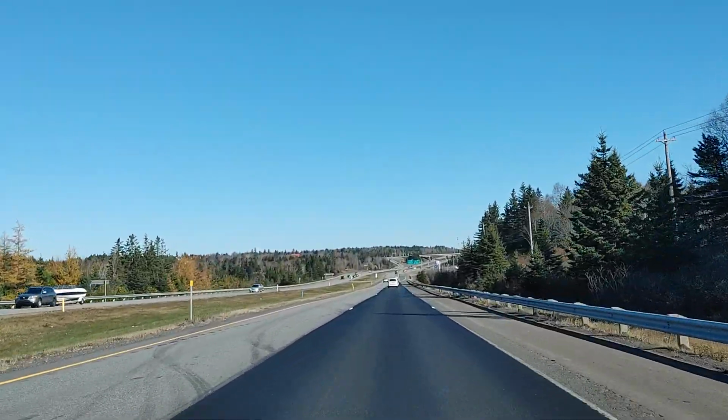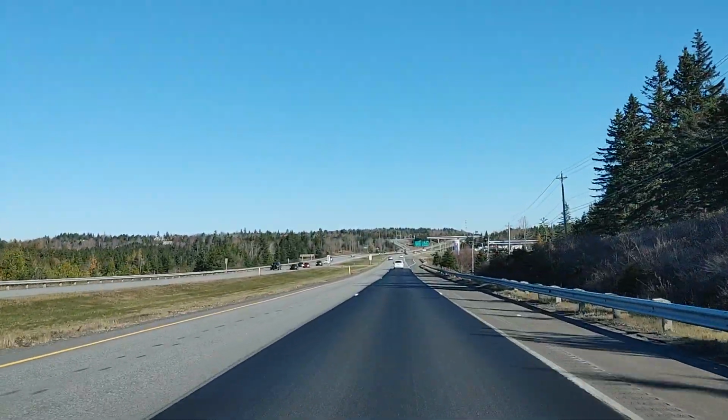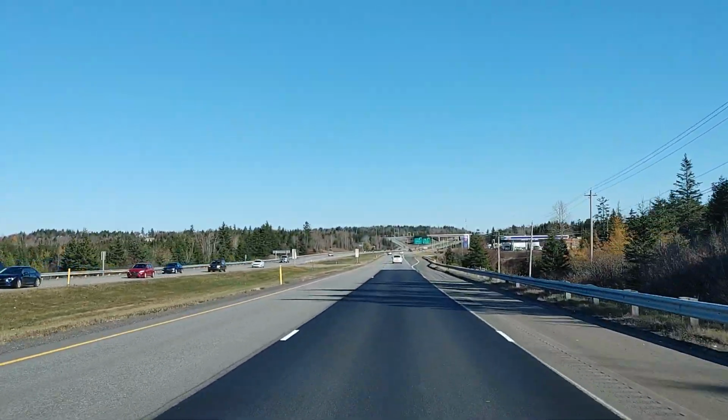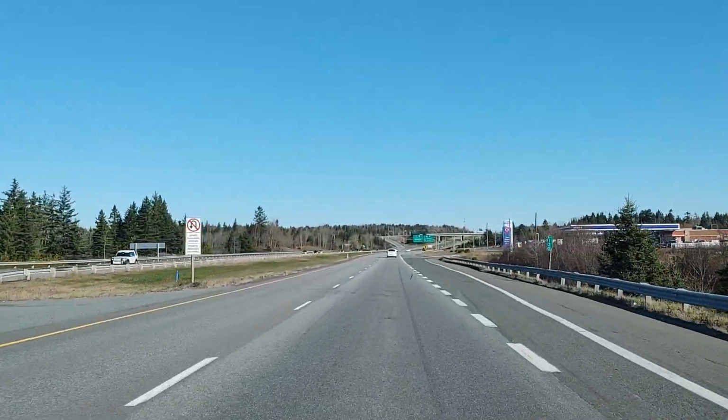So it's a double exit. Like we said, you take the first one, you would head south towards the ocean, the airport, and we're going to take the second one, which goes north into the heart of Rothsay and Quispamsis.